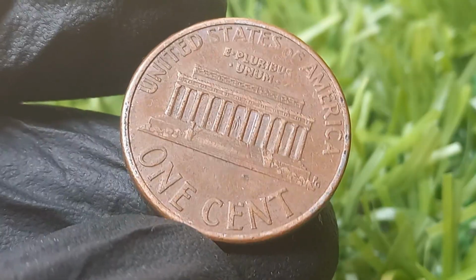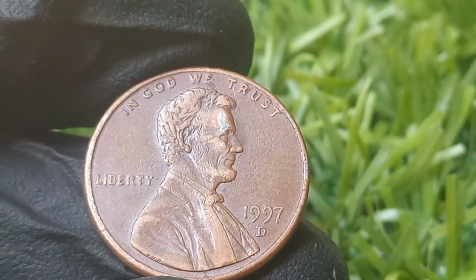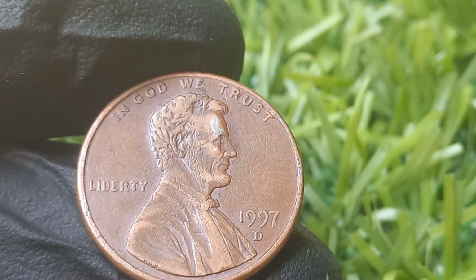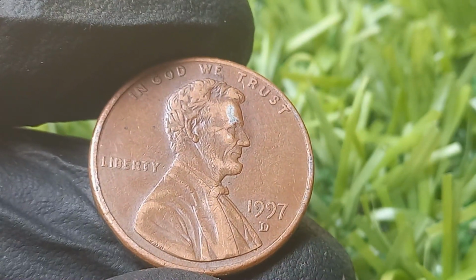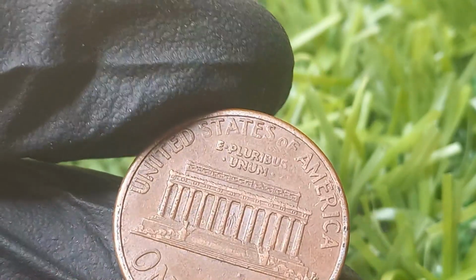For years, no one noticed. These coins were spent at vending machines, tossed into tip jars, rattled around in car ashtrays. Forgotten. Lost in plain sight. Until one collector spotted the unusual lettering and couldn't believe his eyes.